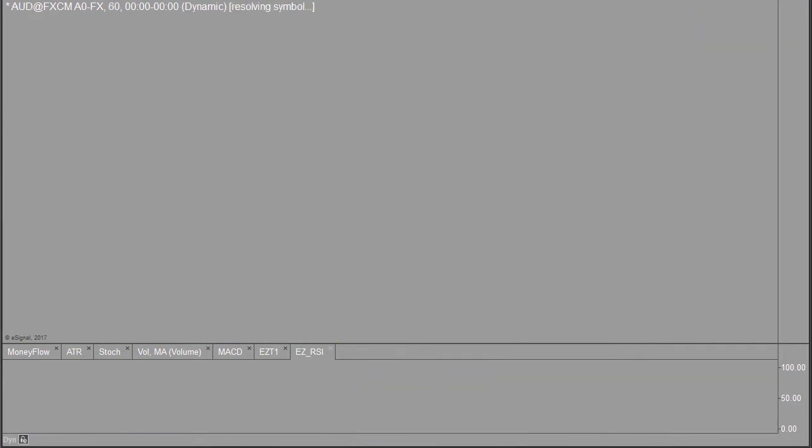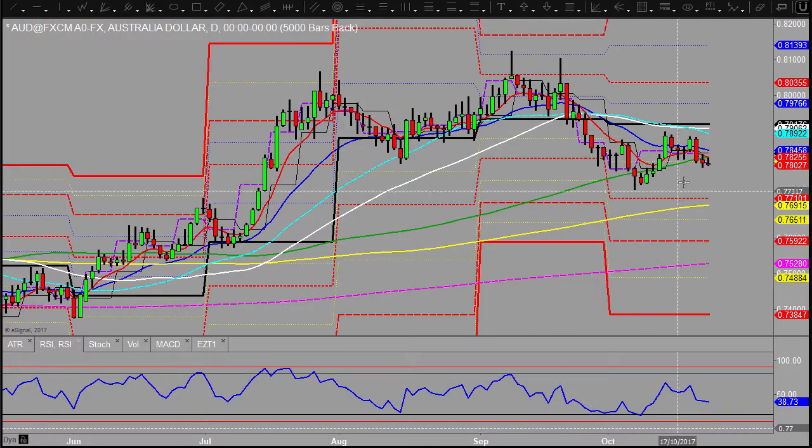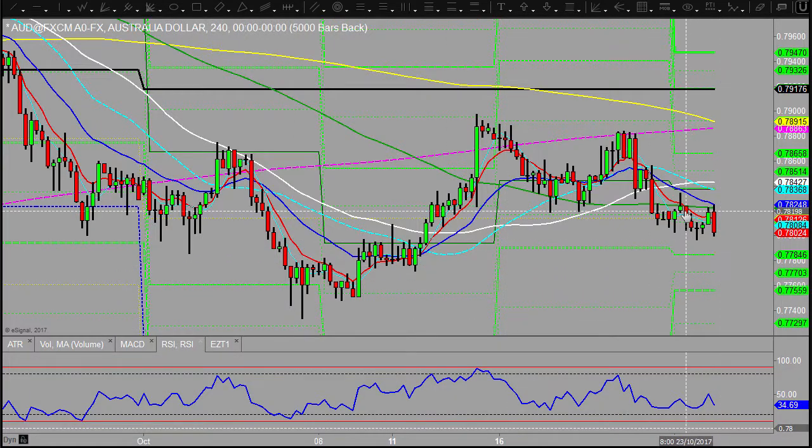Aussie dollar. So the Aussie dollar is chugging along here really. Another small, not an inside day, but a very small day yesterday. I remain erring on the bearish side on the Aussie dollar. Looking at the 4 hourlies here, the weekly pivot above it still sits there. It was sort of air kissed.